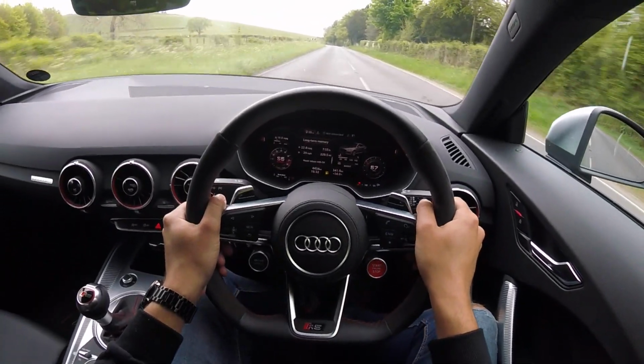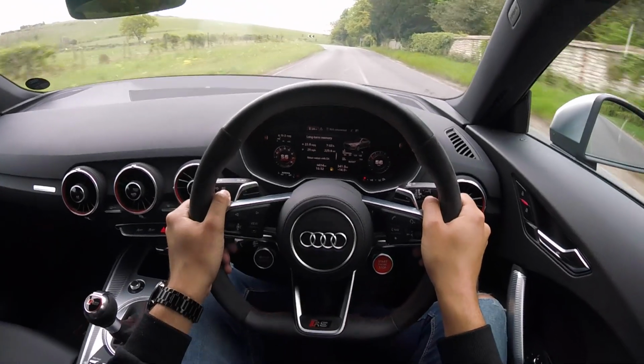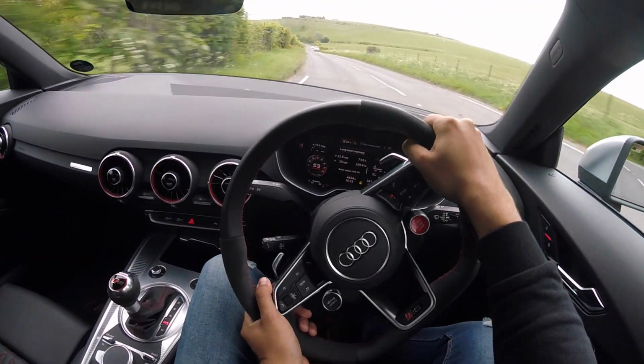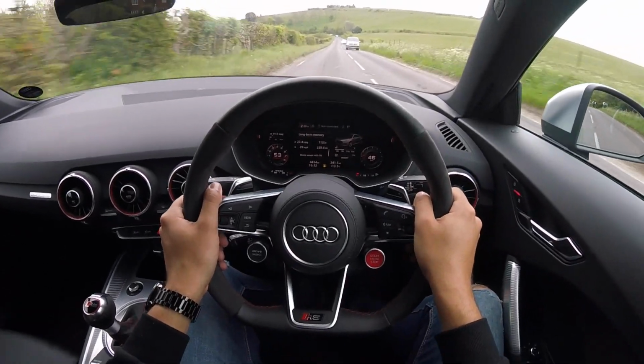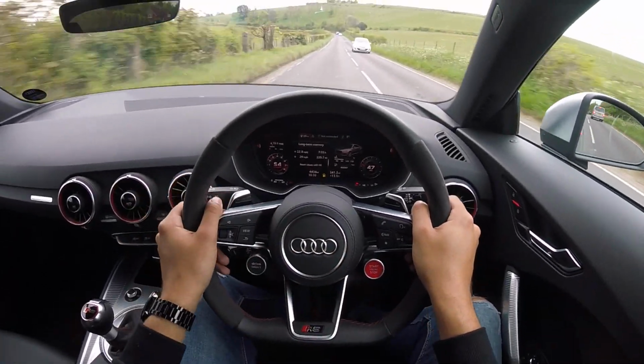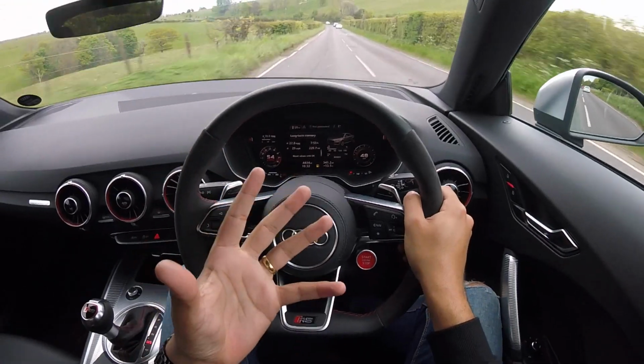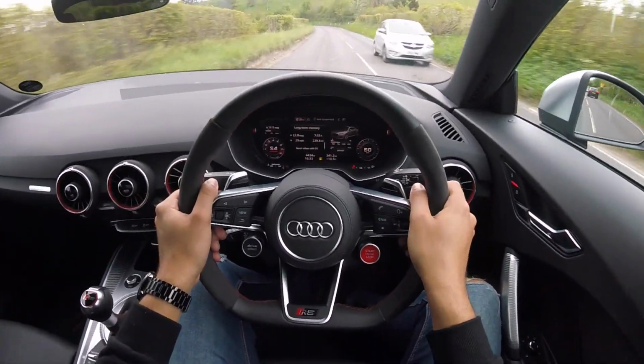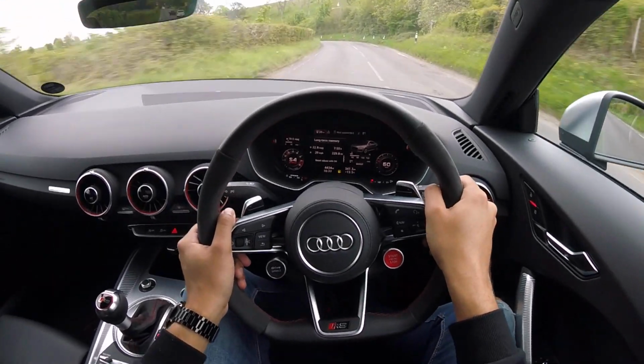I love this bit of road. It's lovely and quiet now as well, but quietish. On the brakes, I don't think I've spoken about the brakes. The brakes perform really well. There's a nice feedback through the pedal as well. They're firm and reassuring, which frankly, that's what you want from brakes. You want to feel reassured.